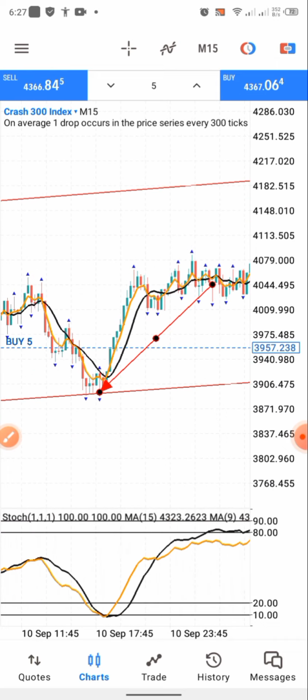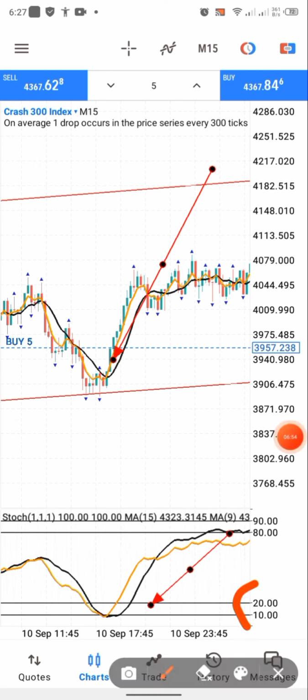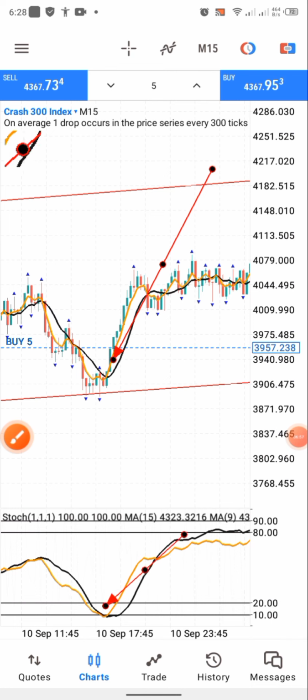Okay, so now for an entry based on the strategy, we want to see the gold line crossing over the black line, which is something you are seeing right here. When that crossover happens, you also want to see that the gold line and the black line are touching the 20 or the 10 levels of the stochastic oscillator, and also crossing over each other right here. The gold line must cross over the black line. This is a clear confirmation that the market is going for a buy.